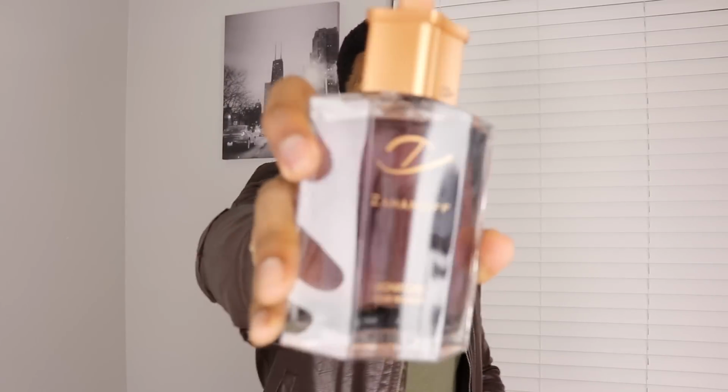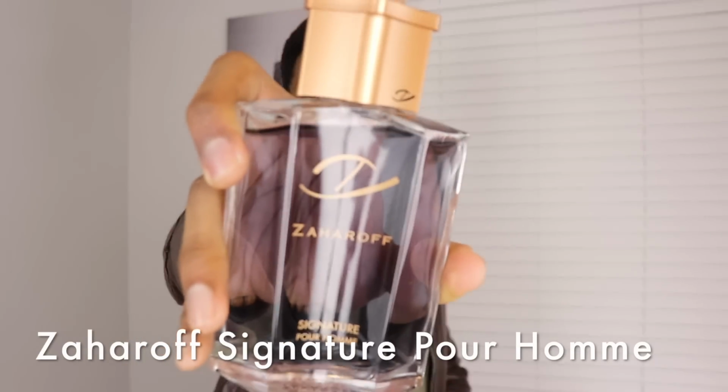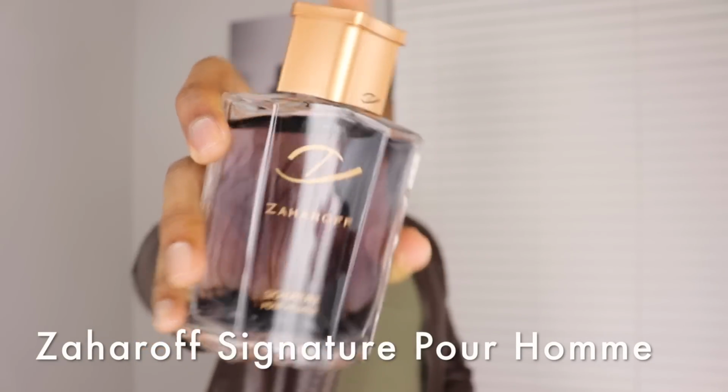First up here, this is from the house of Zaharoff. And this is one that deserves the praise it's been getting over the past year or so. I think it's been out a couple years now. I love this stuff. This is Signature Pour-Homme from Zaharoff.